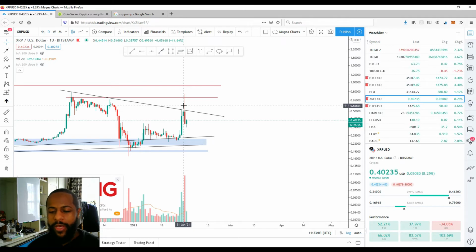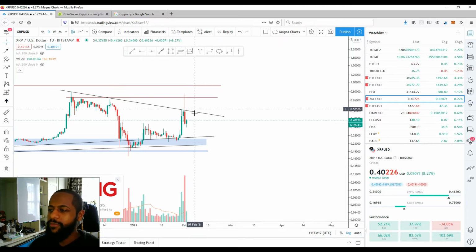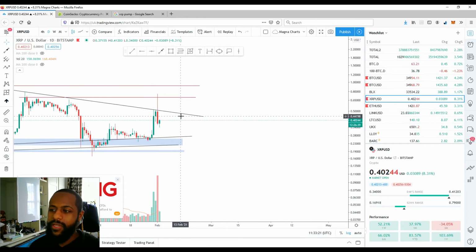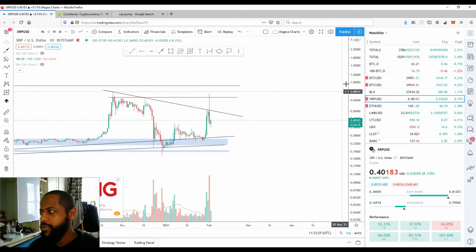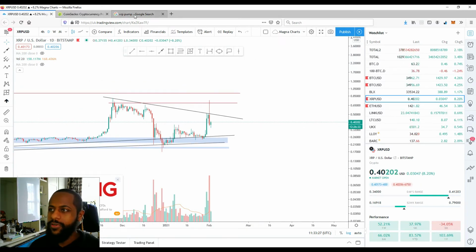The people that orchestrated the pump simply wanted to sell their XRP to other people. They wanted to make a quick profit because they knew that they would not be holding the bag at the end of the day. So that's why there was a massive sell-off. Unfortunately, people that bought near the top thinking that it's going to go much further are now in the red, but you learn, you take responsibility, and you move on.